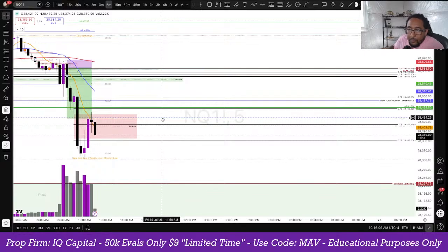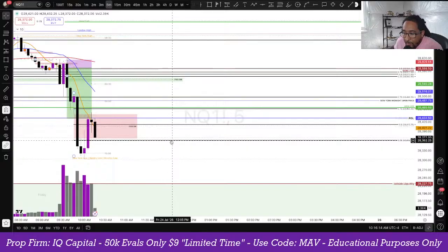So we didn't close above this 5-minute fair value gap for an inversion. We are continuing lower.